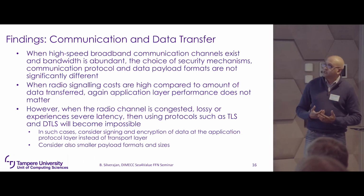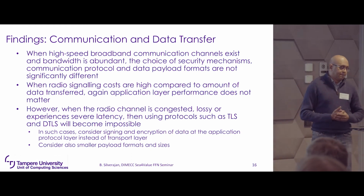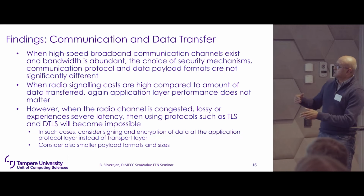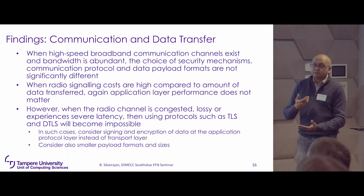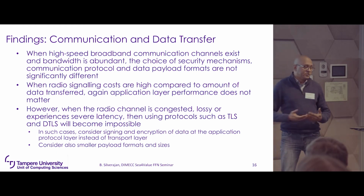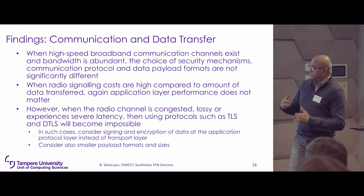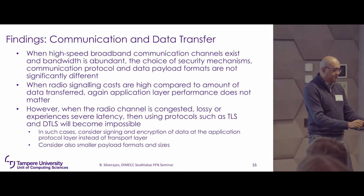But when the radio signaling costs are very high, then application layer performance really does not matter. When the radio channel is congested, lossy, experiencing severe latency, then using transport layer security becomes almost impossible because they break. The technical reasoning behind it, if you inspect packets going through, is that they cannot establish any sessions. So in these kinds of scenarios, instead of using transport layer security, you send application layer protocols, but then you have to encrypt and decrypt on the application layer itself, and then use something like UDP to transport your data.